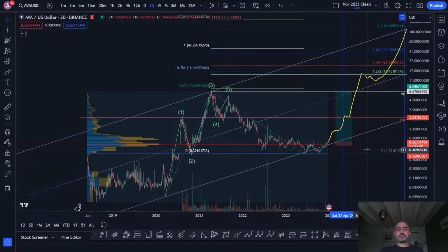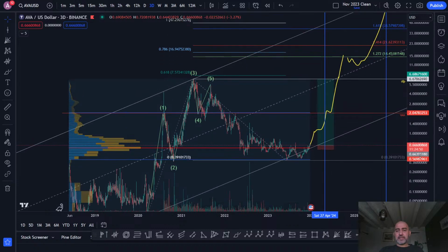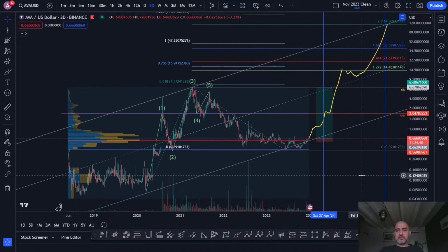And Travala, that's where you spend your money. You go on holiday, you buy flights, you buy first class tickets, you buy hotels, you go to Travala. That's where you do it. So I don't see why Travala doesn't go to the moon. Literally, it's going to moon.